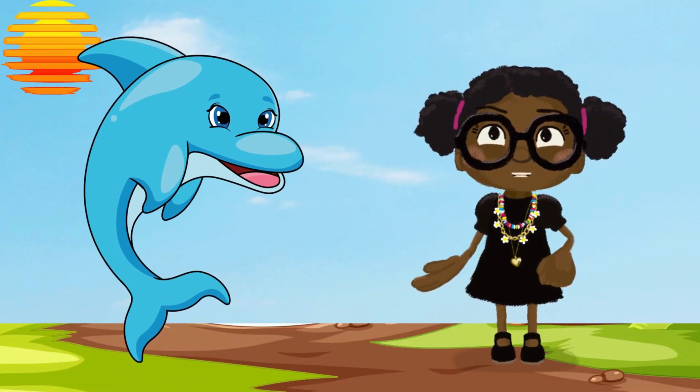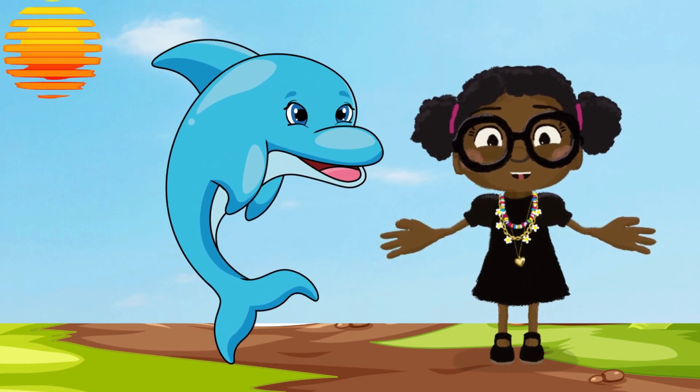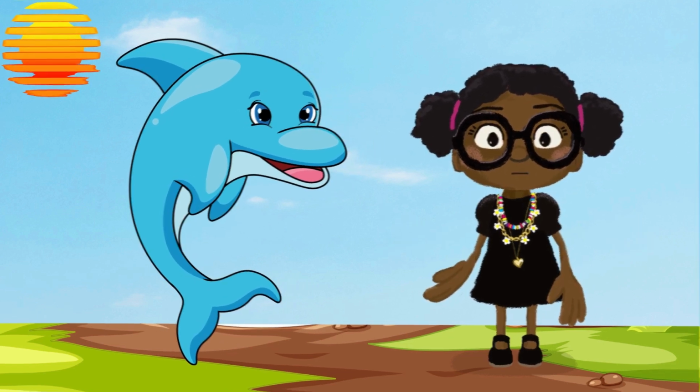Dive underwater and meet the dolphin, the acrobat of the ocean. Watch them flip and jump with their sleek bodies. They're like underwater dancers showing off their coolest moves.